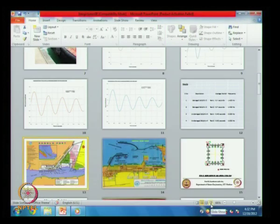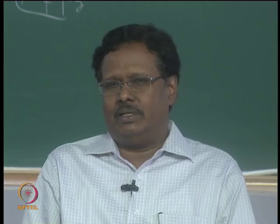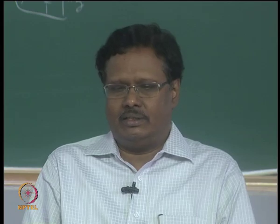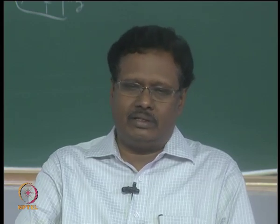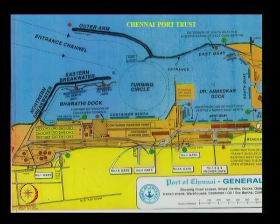Since there is so much damage to the structure, we did not do any frequency test. It is very clear that the damage is very high and we cannot repair the structure simply, we have to put some additional piles all around and then strengthen the structure. So we did not do any study for that, okay.